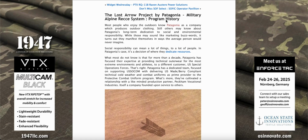So this came out of these operators basically trying to find the best solution. So, Patagonia was already working on this. They're trying to innovate, they're trying to come up with new stuff, they're taking stuff that they've learned from the civilian market and putting it into all this gear. It says here, like, most people who enjoy the outdoors know Patagonia. Anybody who's watching this channel probably does.